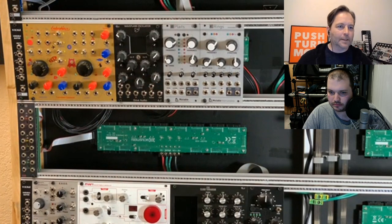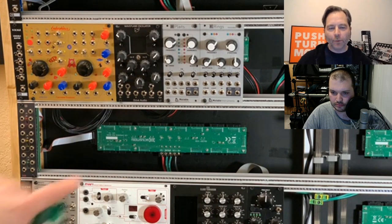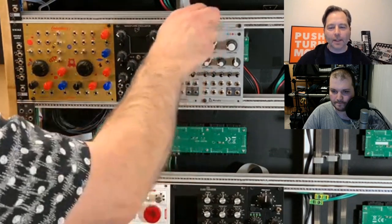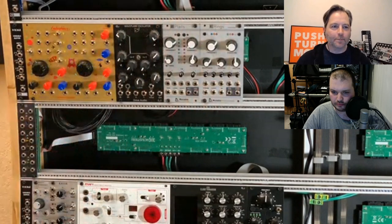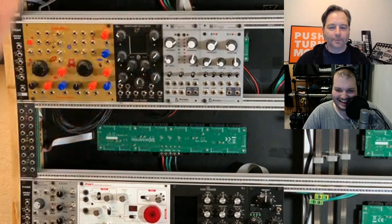Nice. I guess there are some oscillators or sound sources lending themselves more to immediate use and thereby also more kind of preset-ish sounds. So I guess the whole thing is getting beyond that and exploring it deeply. Yeah. Very much so. I mean, if you wanted presets, why do you have a modular? Exactly. Absolutely.